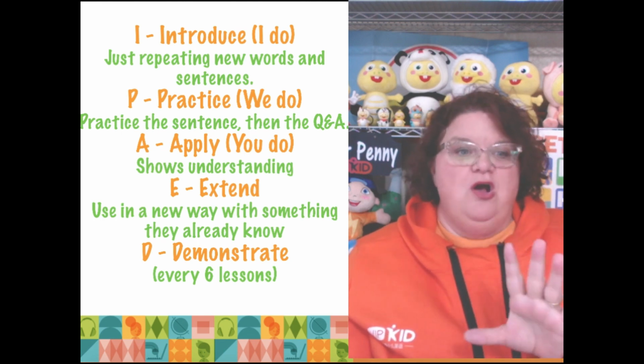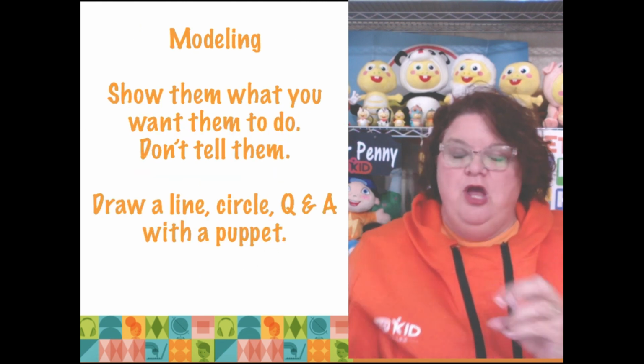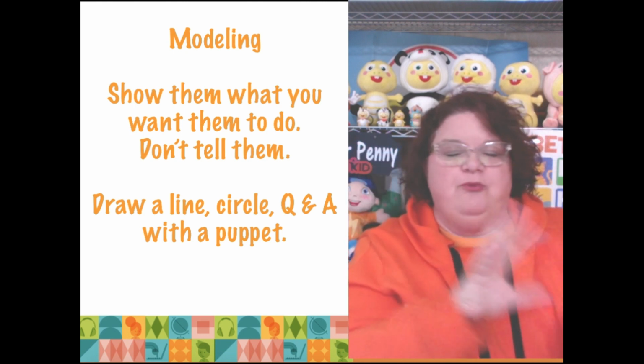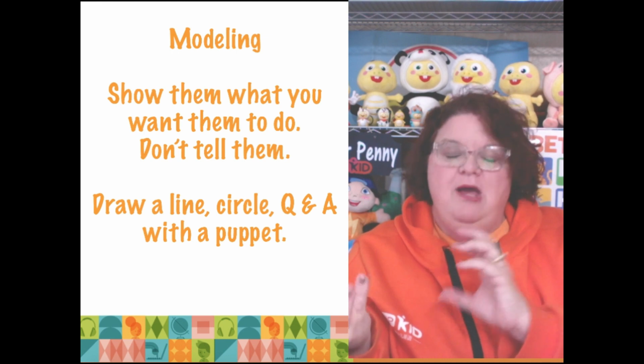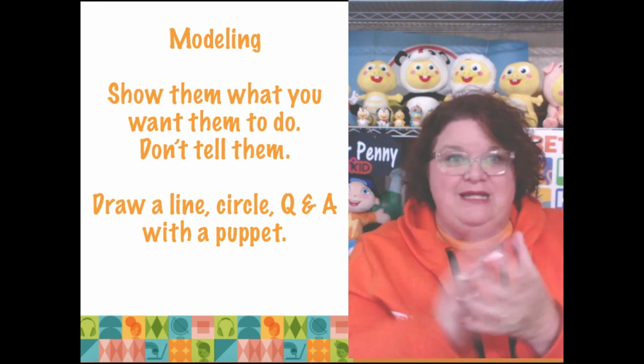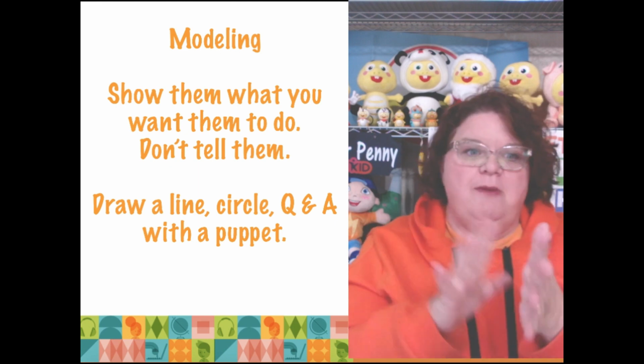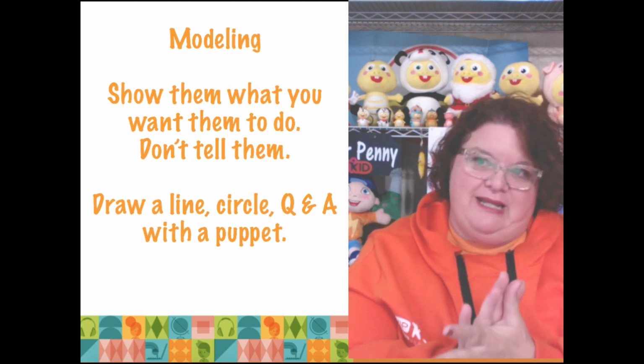So that's how we put the slides together. But see how well they work. Those slides, the IPAED, go right along with the I do, we do, you do, because they work hand in hand with that. Okay. Now the next concept that we're going to talk about that they're looking for is modeling.